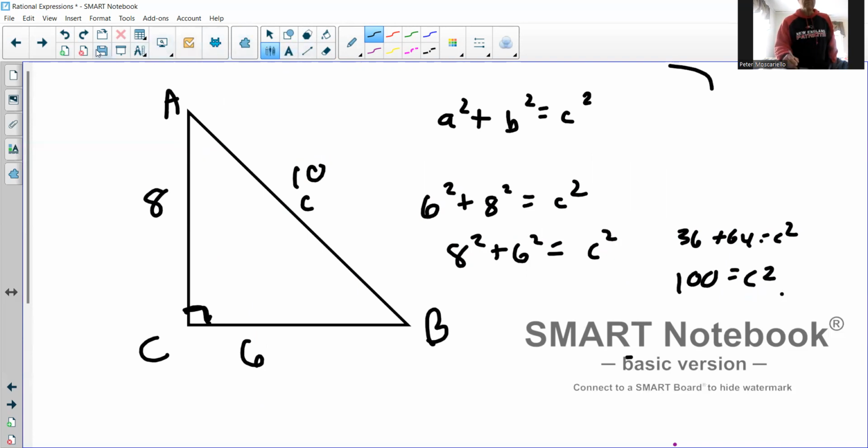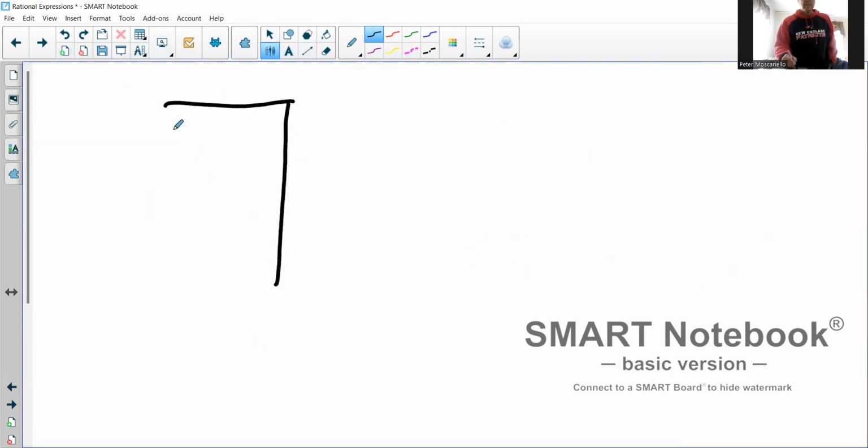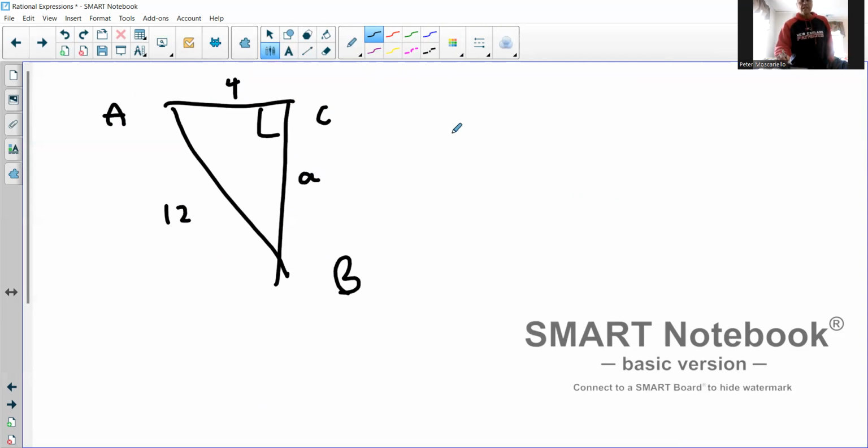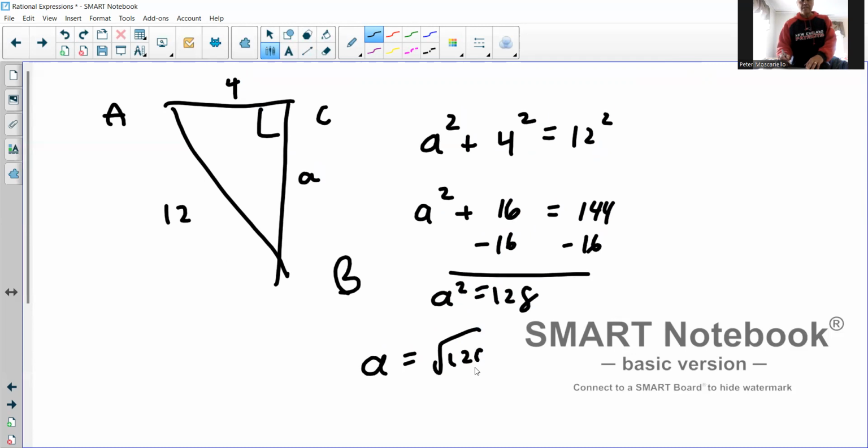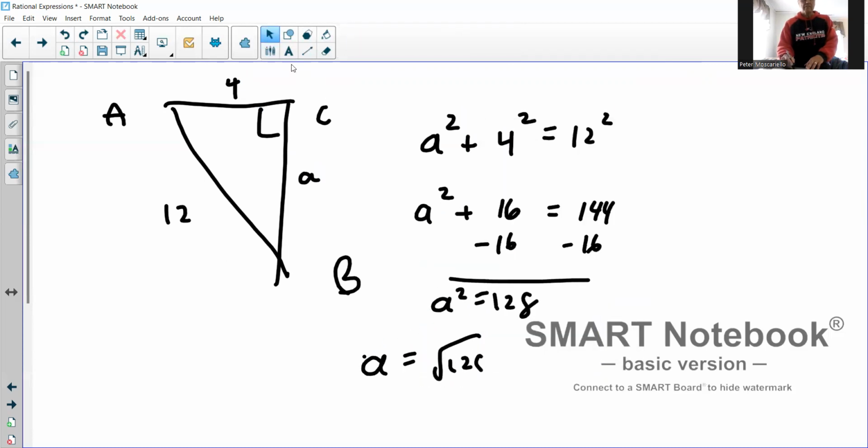Let's do another one. Hand-drawn right triangle. Let's say this and this, and let's find side a. Well, here a is the unknown, so it's a squared plus 4 squared equals 12 squared. So a squared plus 16 equals 144, subtract 16. a squared equals, what's that, 128? So a is the square root of 128.